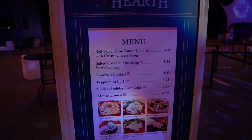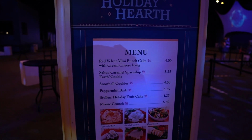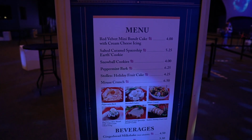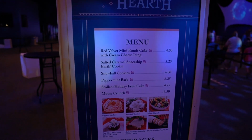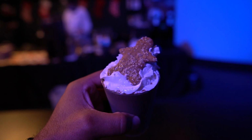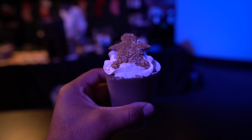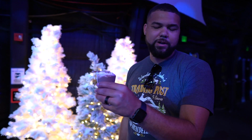But my advice, try not to do the cookie stroll and Eat Around the World at the same time because it is impossible. Epcot is offering a lot of food this year for the festival. I love gingerbread, and this is the time to have it here inside of the World Show Place. We have a gingerbread milkshake. This is non-alcoholic. They do have a version with alcohol in it. Has a gingerbread man at the top, whipped cream, and then of course the gingerbread milkshake.